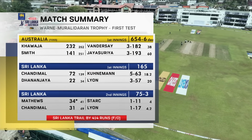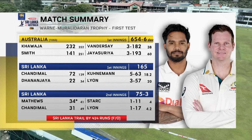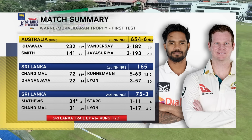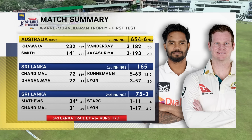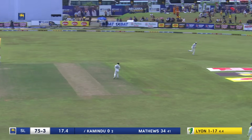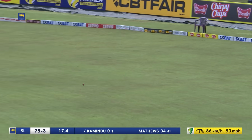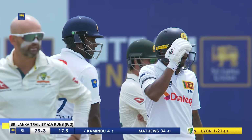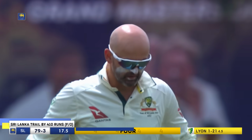After a monster first innings tally, Australia have been able to dictate terms. All that scoreboard pressure. They smothered Sri Lanka this morning. Yep, everyone's hitting that length in any condition, so Kamindu Mendis is off the mark. First runs after lunch.